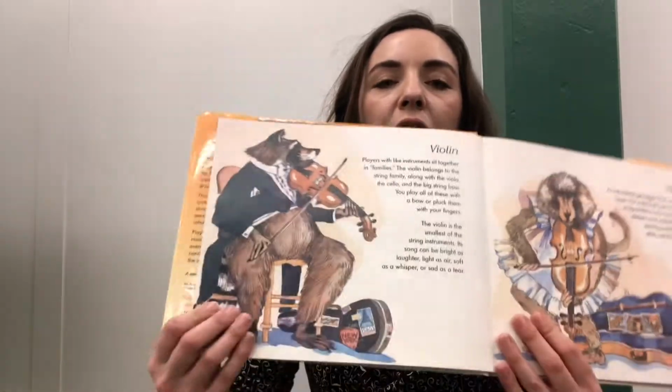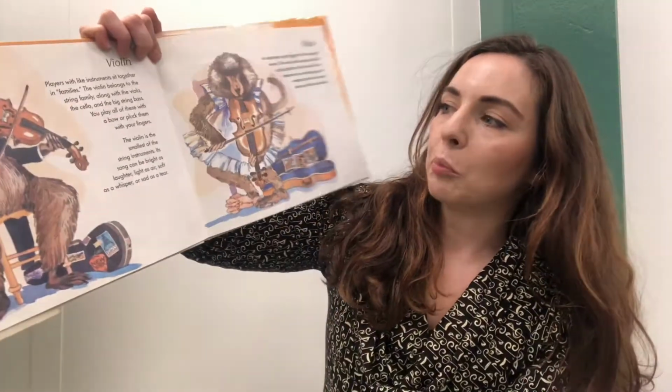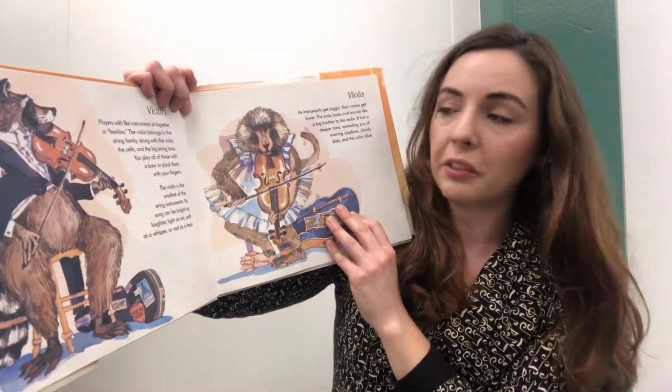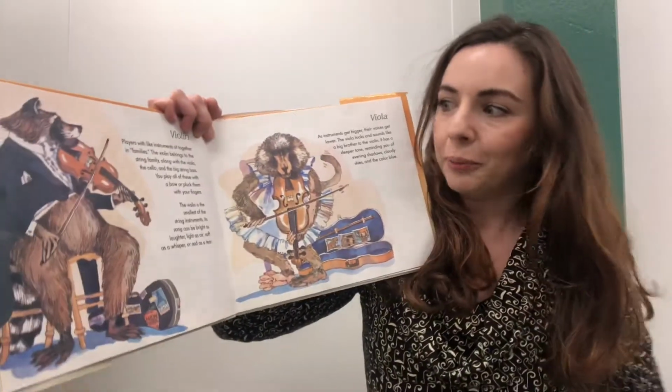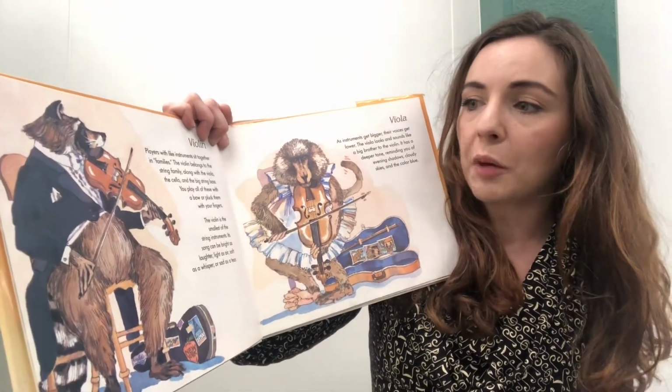So, there are many different kinds of musical instruments, and today we're going to talk about one particular instrument family, and that is called the string instrument family. So string instruments, of course, have strings. So like in the Zin, Zin, Zin violin book, we have some orchestra players here, and players with like instruments sit together in families. The violin belongs to the string family, along with the viola, cello, and the big string bass. You play all of these with a bow or pluck them with your fingers.